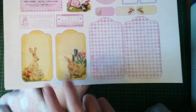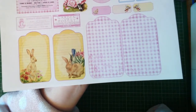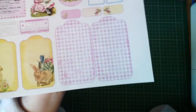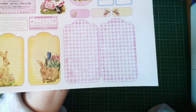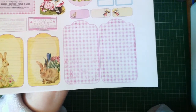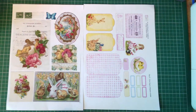down here. These 2 are more sort of ready to use tags. You could just cut them out and go straight away with them. While these 2 are more base tags, ready for you to add to them and decorate them up nice and pretty. So these are what I'll be working with today.